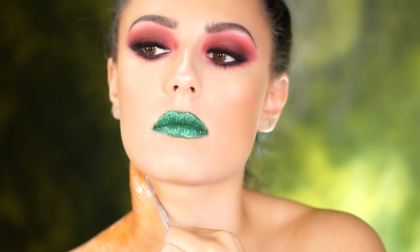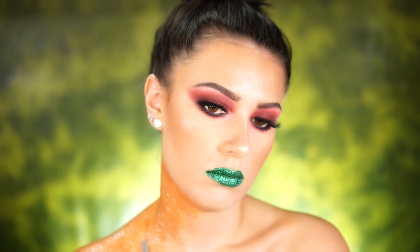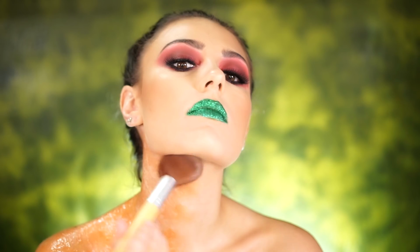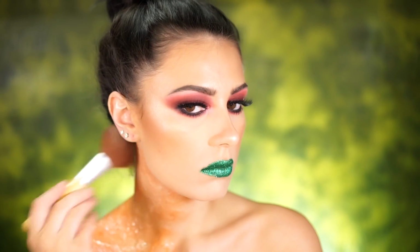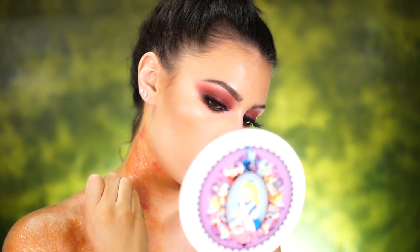So after it's set, you're going to want to apply some translucent powder to it to make sure it does not move around or peel right off, so make sure you don't skip the step and set your gelatin. So next I'm going in with some red and stippling this into the burn, and I'm blending it in with a sponge to create the look of veins.